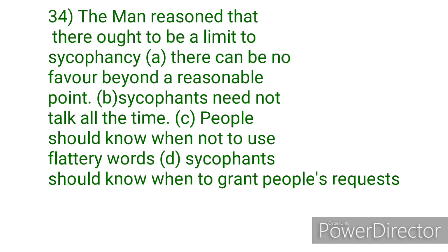Now let's look at the options. Option A, there can be no favour beyond reasonable point. The statement is not talking about favour that comes from sycophancy. So option A is incorrect. Option B, sycophants need not talk all the time. In the statement, the man is not talking about the number of times that praise singers or sycophants need to talk.